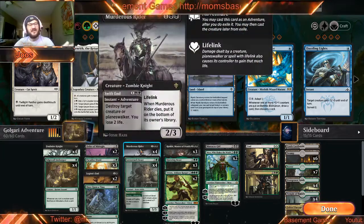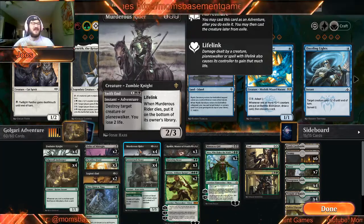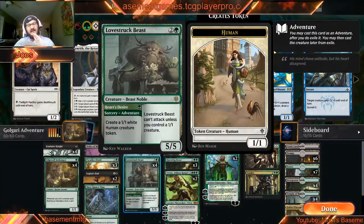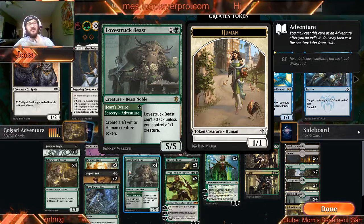Murderous Rider, murder on a stick that drains you 2, but it's a 2/3 lifelinker that when it dies, you put it on the bottom of your deck. And then we have Lovestruck Beast. For 1 green mana, you make a 1/1 human, and then otherwise, he is a 5/5 for 3 that cannot attack unless you control a 1/1.